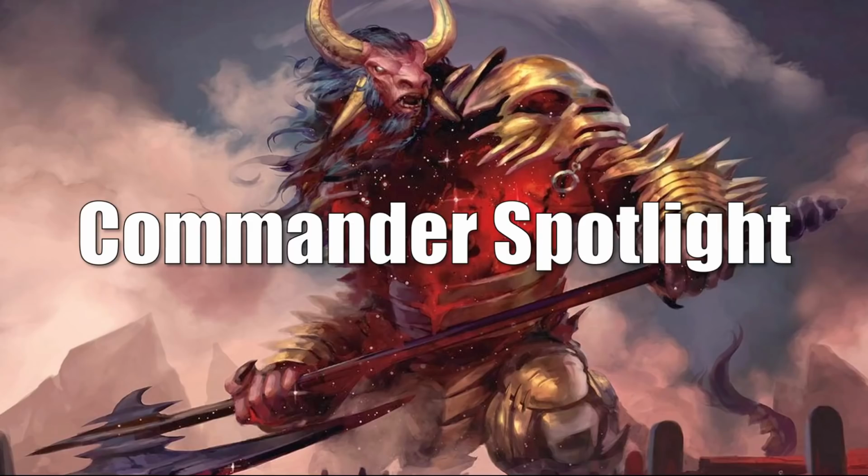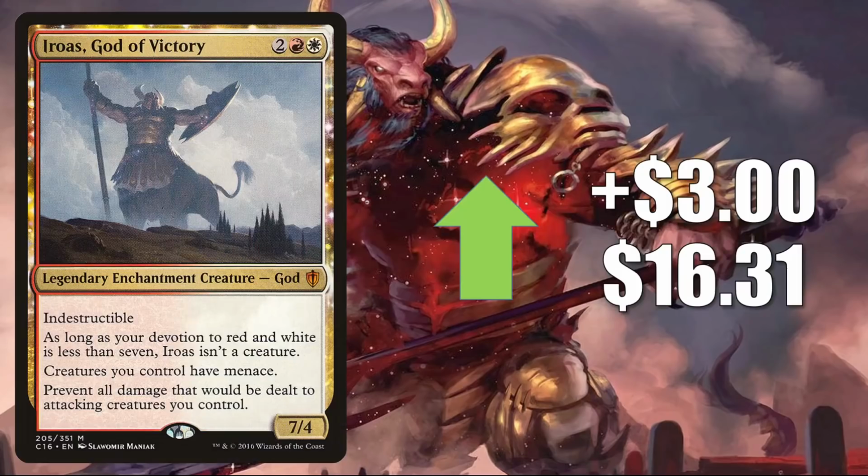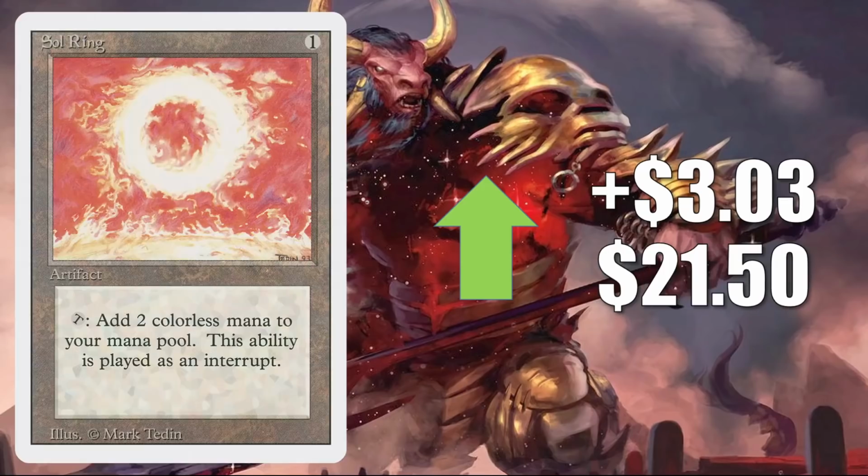And as always, if there's a card that's moving mostly because it's a reserve list card that happens to see a little Commander play, if I don't have anything else to add, I'll just move on to the next card. Iroas God of Victory, the copy from Commander 2016, goes up $3 to $16.31. This is a very good Commander card, seeing more play now in Isika God of the Tree builds.